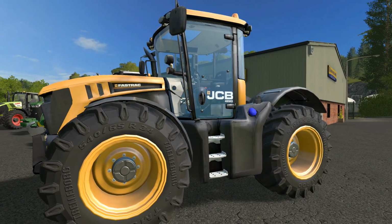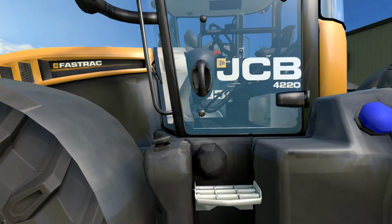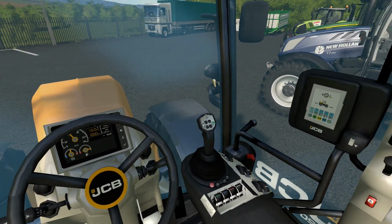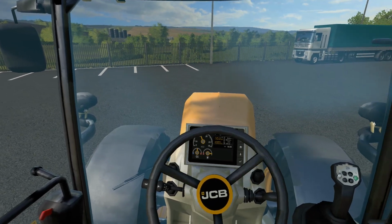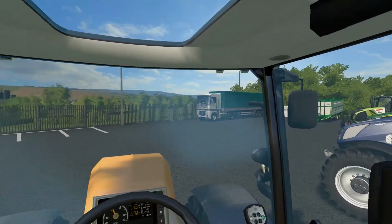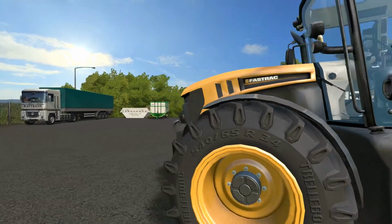I think I can get this one in the region of around about 155,000 pounds. It is a 220 horsepower machine, 50k box, nice machine to sit inside. Great thing about fast tracks is they're always very comfortable when you're on road at high speed, so that would be very interesting. From a mod perspective, it could do with a little bit of tweaking inside. But yeah, that would be a very comfortable machine.